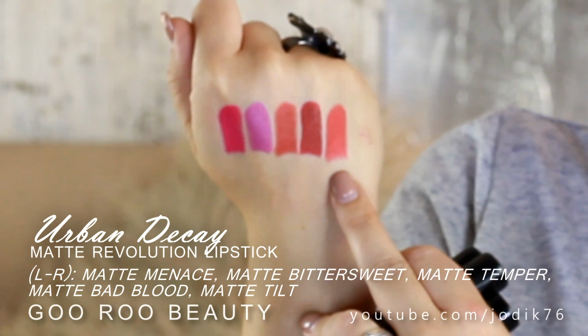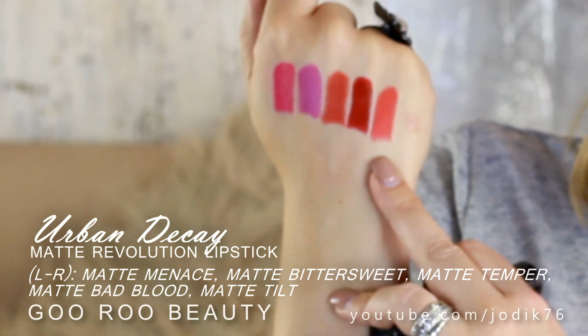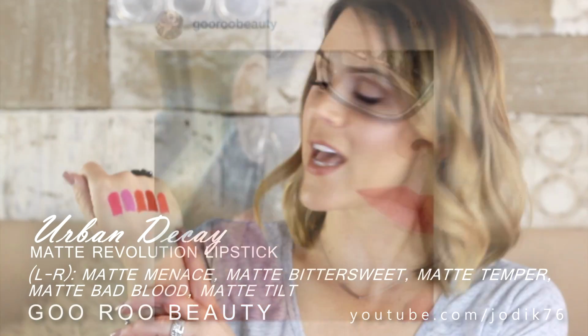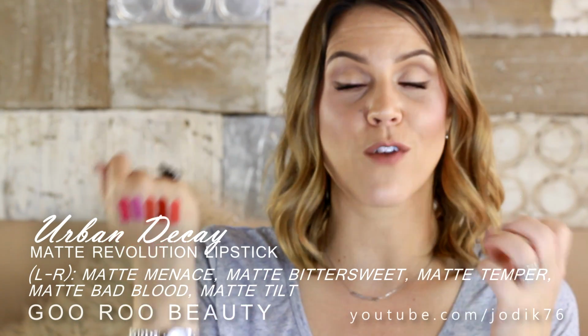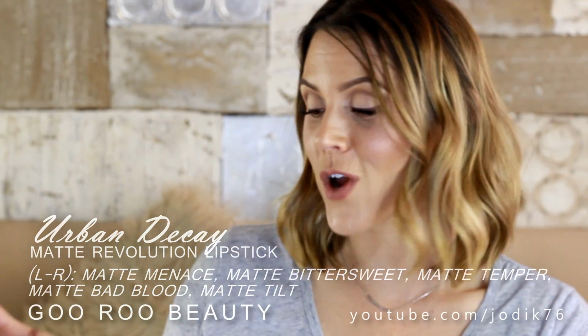And then this one is called Matte Tilt. I included a picture of myself on Instagram wearing Matte Tilt, and it's a beautiful shade. It's that lovely very on trend orange shade of red that's just, yeah, very vibrant and a real statement lip. It's a lovely shade. I would definitely recommend that after trying the Tilt.